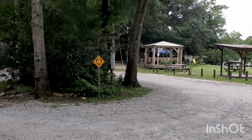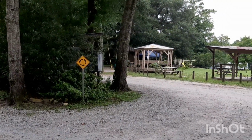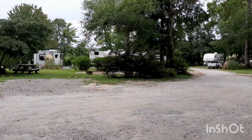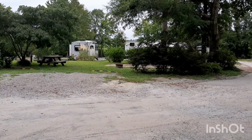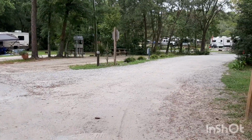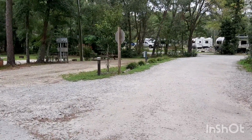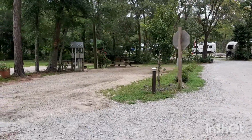Okay, so in this next section you're going to see sites number 1 through 28. Again, we're going to start back at the traffic circle so you have a centralized location. And we're going to head down here. They have 2 extra parking spaces right there that I'm guessing are for anybody to use around here. We used them last year because we were in that site right there, which is 28. But anyways, just for reference, here's the road that's going to take you over to the new section. I'll be showing you those sites in a separate video, or separate section of this video.